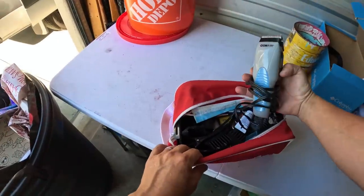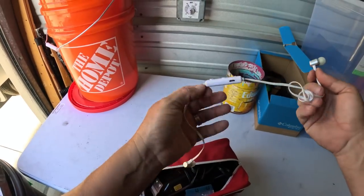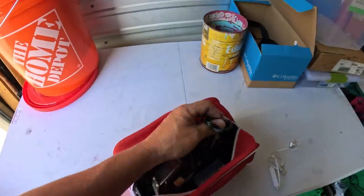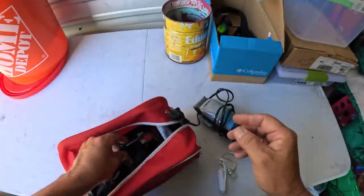All right. Shaver kit. That's kind of funny though. Earphones in the middle of all that. And what is this? This is like a wireless one or something. It's got a charger. It's a little different. New York taxi keychain.